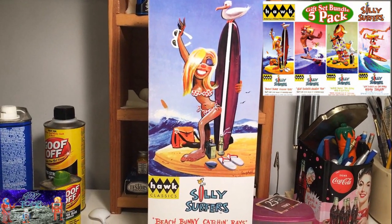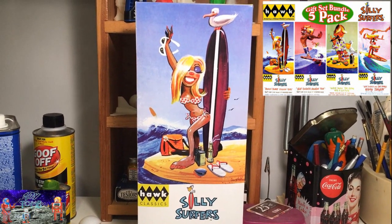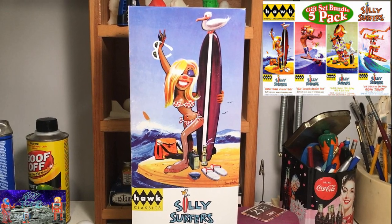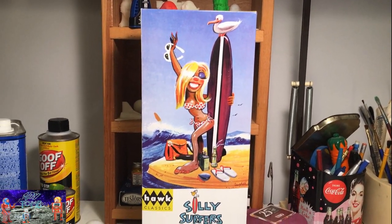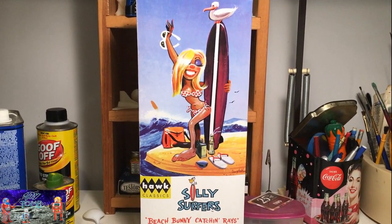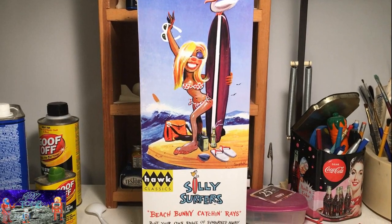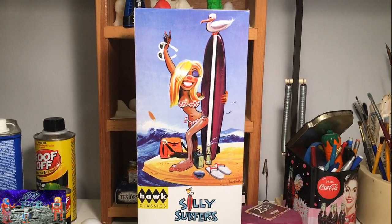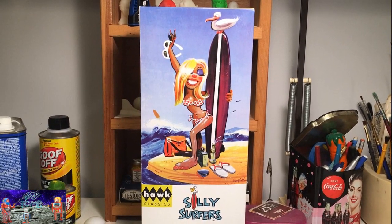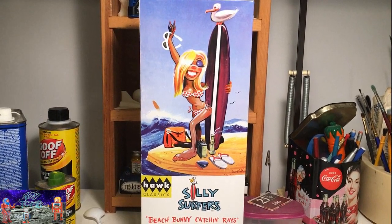Besides Beach Bunny, they came out with a few others: Hodad Making the Scene, Hot Dogger and Surf Bunny Ride in Tandem, Woody on Safari, and Hot Dogger Hangin' 10. Naturally, I think I was 12 when these came out, so guess which one I went for with what little money I had. So I got it again for nostalgia's sake, and I am going to open the box and put it together, which we'll see in this video.